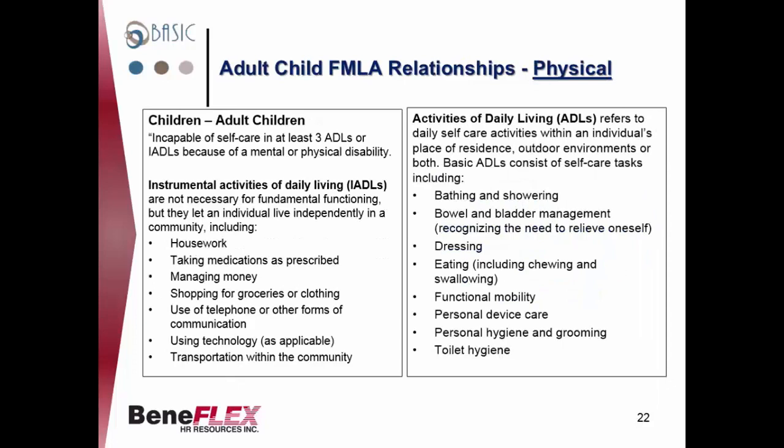Adult children. I'm going to go to the ADA, Americans with Disabilities Act, as amended, ADAAA, or ADA. And there are things that are called IADLs and ADLs. Activities of daily living are the ones over on the right-hand side. That's bathing and showering, being able to go to the bathroom, dressing yourself, that sort of stuff. And then IADLs is instrumental activities of daily living. That's like doing housework, being able to maintain the house, taking medication, doing that sort of stuff.